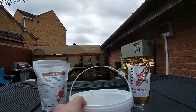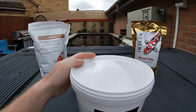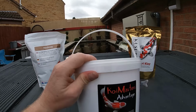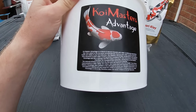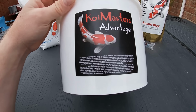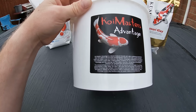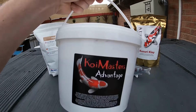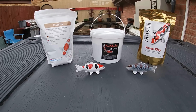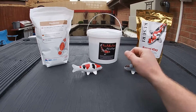This one is my KoiMasters Advantage. This one isn't a clay, unlike the others. It is natural minerals, but it's not actually a clay. Again, there's no list of ingredients on the packaging on this one. So just a blend of natural minerals and water conditioning ingredients that help improve the Koi. Now, I know from using that one for many years that it actually works. I've never used any of the other 2 products.